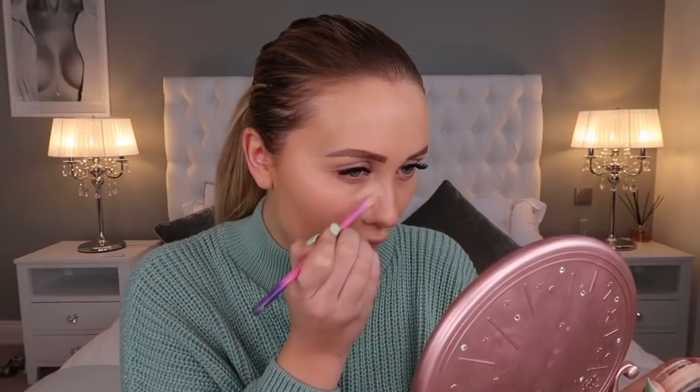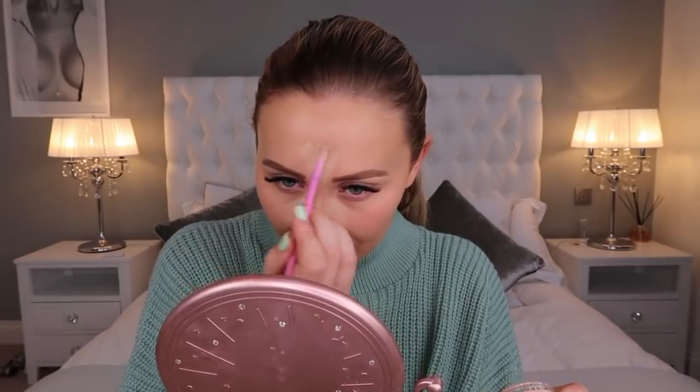So just to give that a bit more coverage, I bring it to this area of my face. My nose seems to be a little bit annoying today as well, so I might pop some along the middle of my nose, just extra coverage. Gonna do my chin as well. The best thing about this, as I say, is because it is a slightly lighter concealer, it does do that brightening effect, but not too crazy, if you know what I mean.